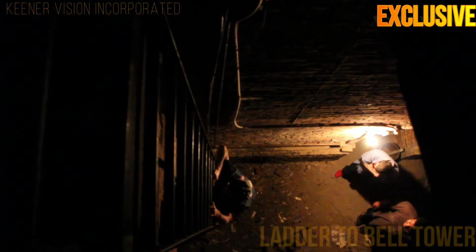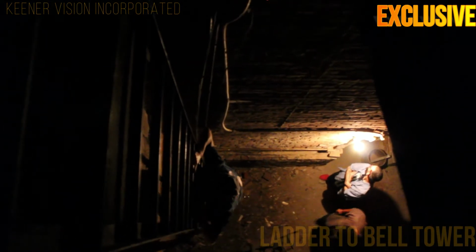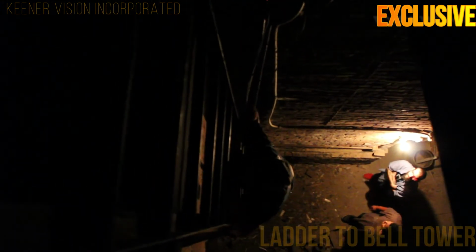It's nice and cool up here. Yeah, it is. Sweet. Oh, look at all the bird poop. That's a pile of bird poop. Look at this place over here. It's like a dark... It's a watchtower or something?